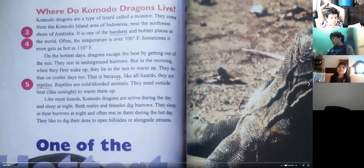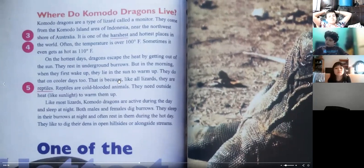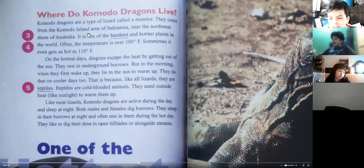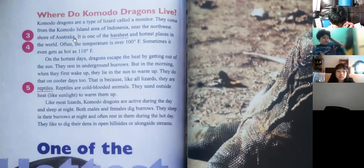Now, one question for you, class. Where do Komodo dragons live? You already told me that they live in Indonesia, but where in Australia? Australia. The Komodo Island. There is an area in Indonesia that is called Komodo Island. So they have an island where all these animals live in Indonesia. That's right. Near the northwest shore of Australia. It's not in Australia, it's near Australia. So they are in Indonesia, in the Komodo Island area.